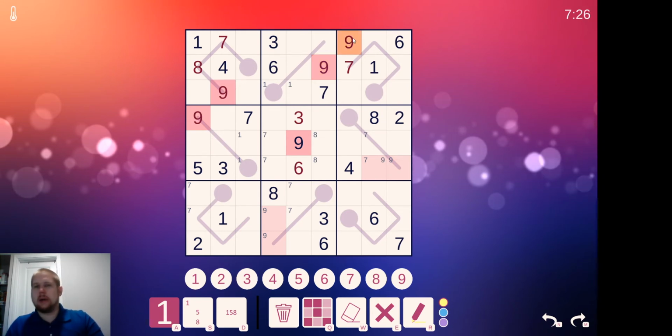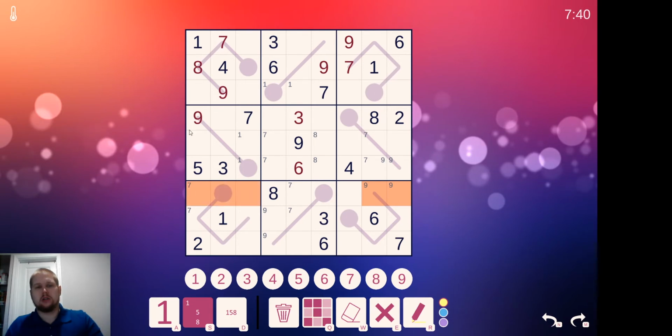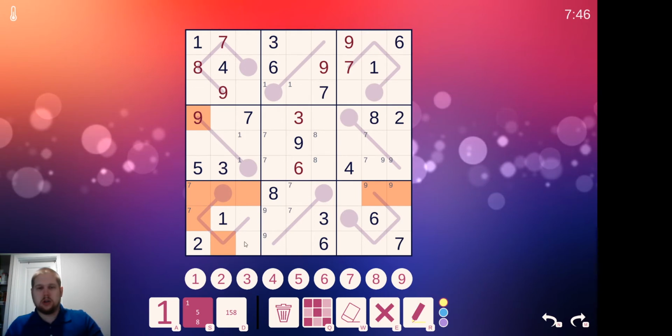This 9 again is powerful because it looks down here. These can't be 9 because they're not at the end of the thermometer. So one of those two has to be a 9. They look across. This looks down. Obviously, this can't be a 9 because it's on the thermometer. So one of these two is a 9.